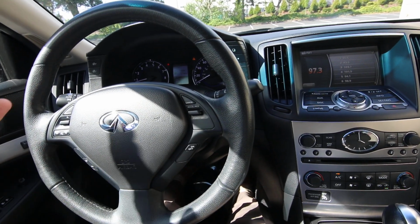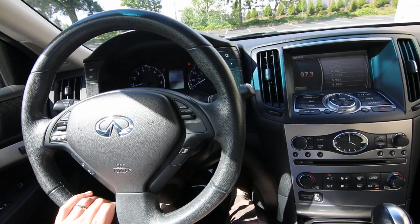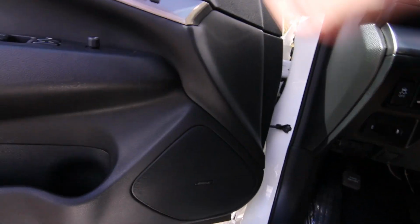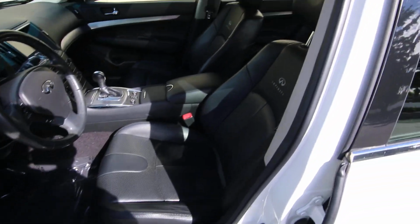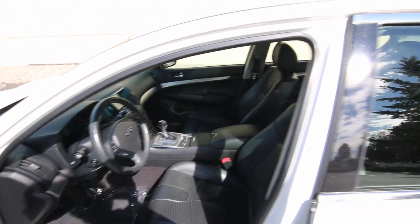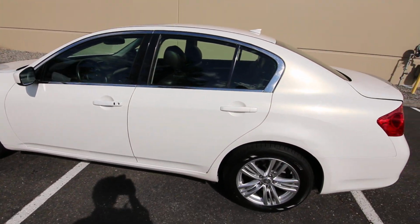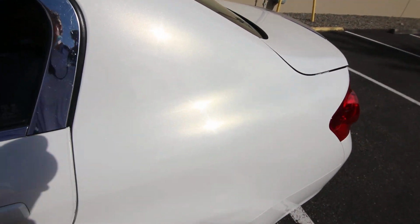You don't see it on the Q50, which replaced the G37. But actually the Q50 is still built on the same platform as the G37. So maybe if you were thinking about the newer Q50 and it was just a little bit out of your price range, the G37 is very similar. Really nice color combination in white on black.